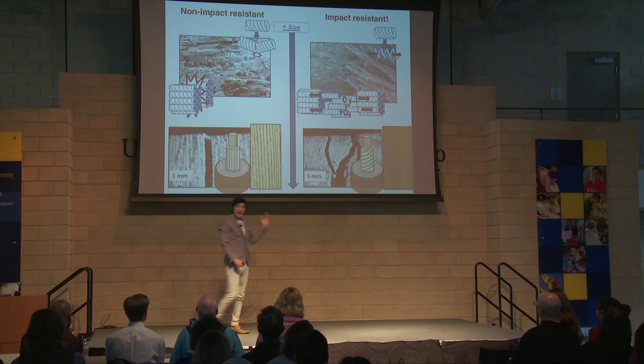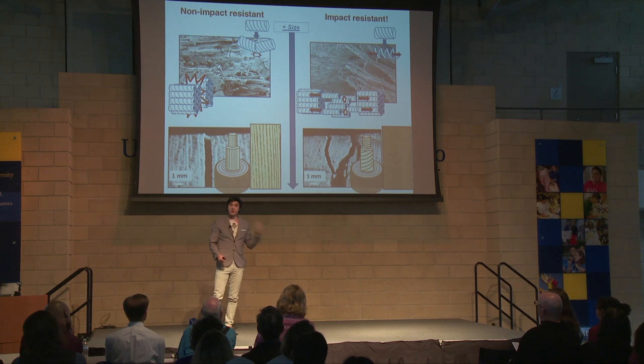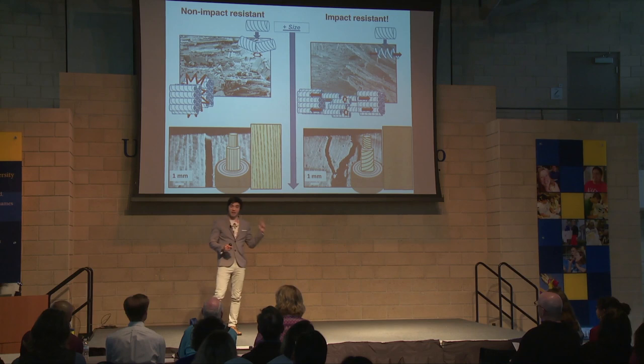Combining all these tricks, impact-resistant trees can absorb over twice the amount of kinetic energy that other trees can at the same density, which means if we can use these tricks in the next generation of composites, we can get planes that are faster, stronger, lighter, and more fuel efficient.